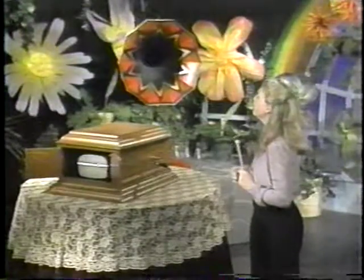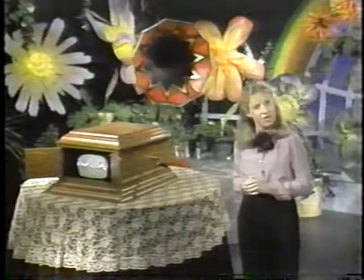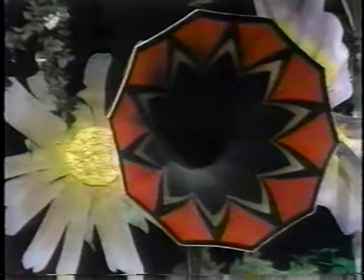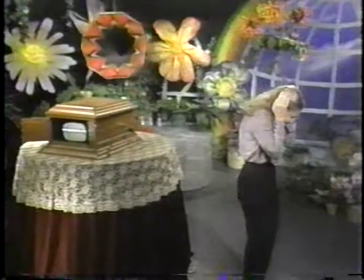Listen for high sounds. Listen for low sounds. Listen for the sounds in the middle. If you look all around, you'll find that every sound is high or low or somewhere in the middle. Middle, high, low. Middle, high, low.